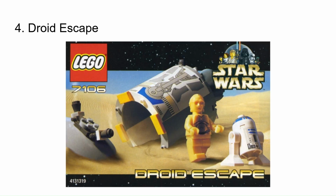And then number 4, I have the Droid Escape, just because I think this is very accurate, not tons of extra stuff added to it. I think for the time it's very good. Just a simple escape pod, and then C-3PO and R2-D2. And I like how there are the different print pieces used on it.